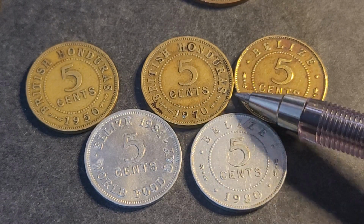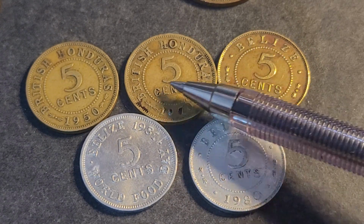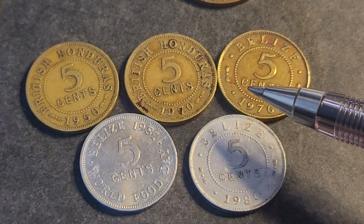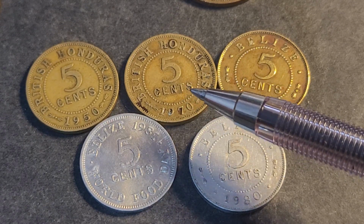We have a 1970 and a 1976 coin. And as you can see, they've changed the name from British Honduras to Belize, but the rest of the coins are the same. So 1970, mintage of 240,000. Yeah, probably $5 to $10 for that coin.